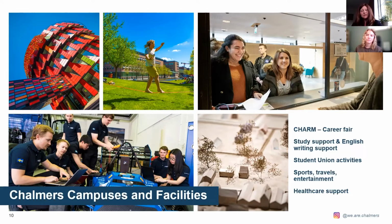Well, our student union is a very big part of our campus. The student union is part of the university, and students are represented in the advisory board as well, and take great part in how education is conducted and planned forward. We also offer healthcare support for all of our students registered.